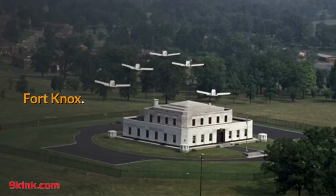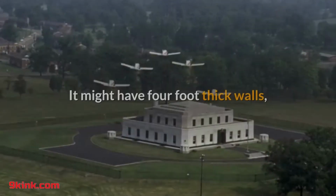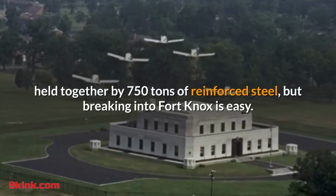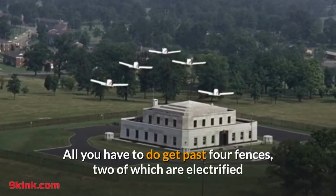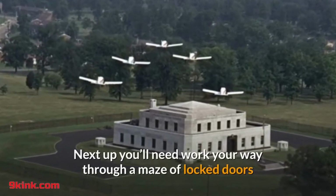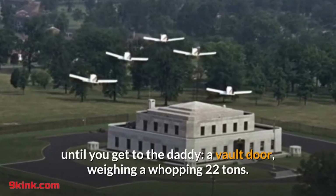Fort Knox. It's a cliché for a reason. Is it safe? It might have 4-foot-thick walls, held together by 750 tons of reinforced steel, but breaking into Fort Knox is easy. All you have to do is get past 4 fences, 2 of which are electrified, and fight your way past a team of armed guards. Next up you'll need to work your way through a maze of locked doors until you get to the Daddy, a vault door, weighing a whopping 22 tons.